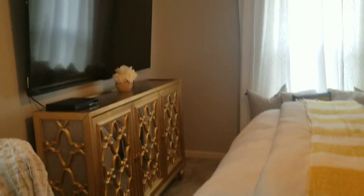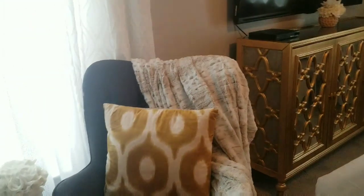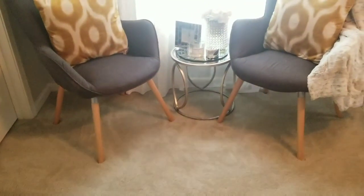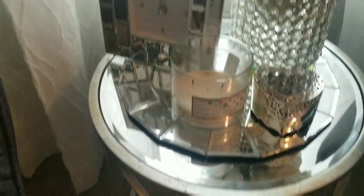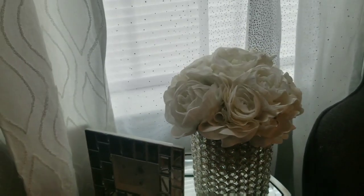Again, there's detail on the side of that piece, and in case you're wondering, that's a 75-inch TV. So it actually fit underneath that thing just perfect. I really love my sitting area where I can just sit and drink coffee and look at magazines and whatnot. I can film in here too, probably. I don't know. Those pillows are from Target.